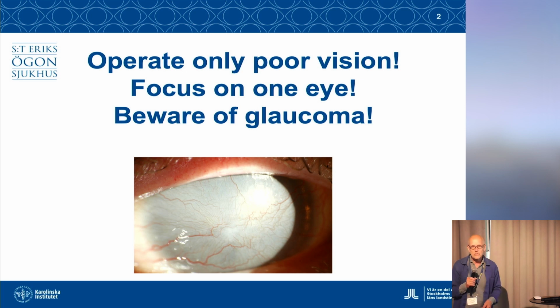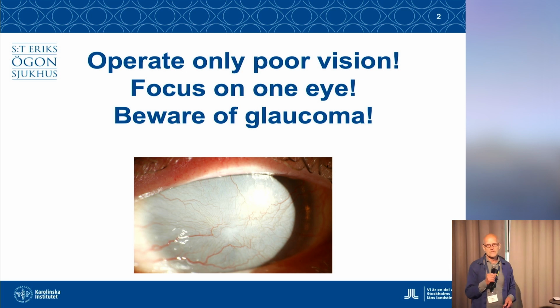And focus on one eye only. If the procedure is not successful, go for a redo, try again with another method or repeat the method. And vice versa, if you're successful, don't get tempted to operate the other eye, because you really need to have one in reserve for a rainy day, so to speak. Have I done this mistake? Yes, I have sinned. I have operated the other eye, inspired by a happy patient. Don't do this. And finally, don't forget, there is glaucoma around, even from the outset of your surgery, and it gets worse by your surgery.